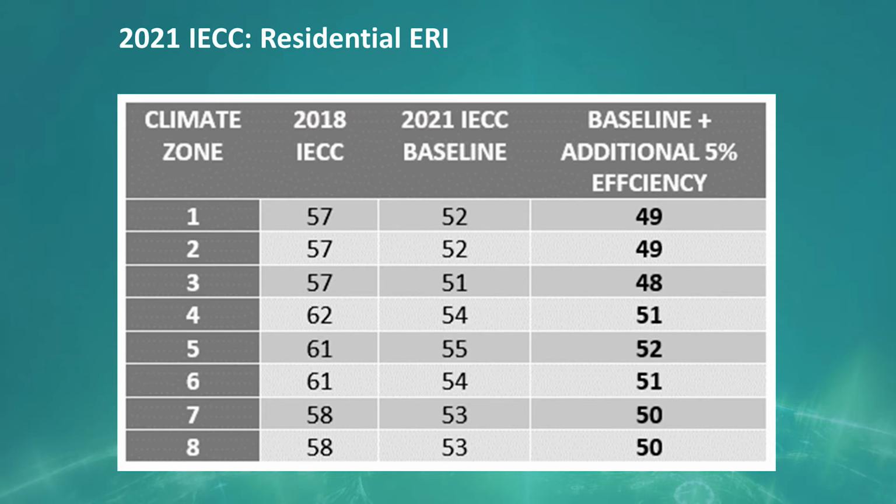The Energy Rating Index, or ERI pathway, section R406, requires meeting updated ERI values in table R406.5. ERI is a way to measure total building energy performance on a scale from 0 to 100, where 0 is a zero energy home and 100 is a house built to 2006 IECC levels. The lower the value, the more energy efficient the home or building is or must be. This pathway was introduced for the first time in the 2015 IECC and, by design, is meant to allow for more flexibility on how a builder or contractor meets code requirements.